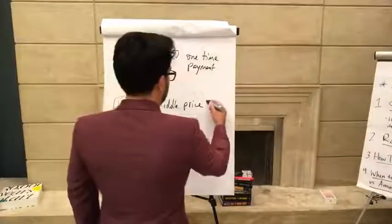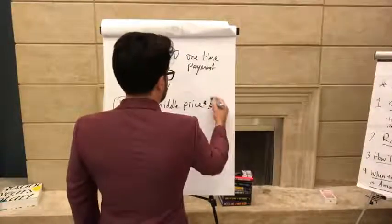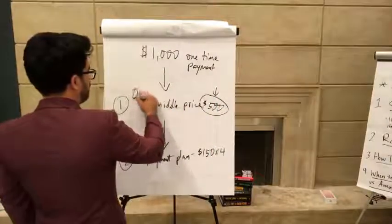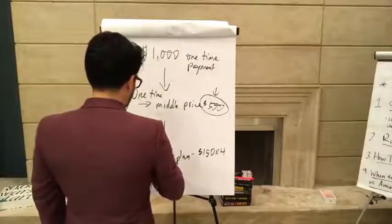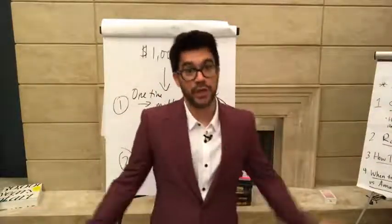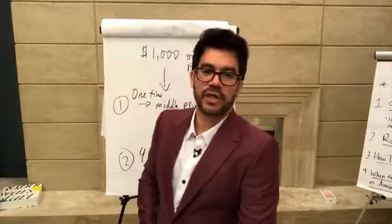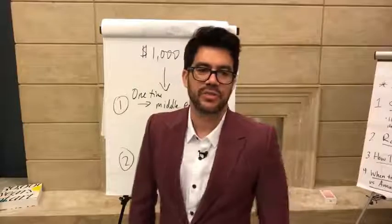So you save a little money if you do the one-time payment, or you can do the four-payment plan. I don't know how much lower I should go. Under $150 for four payments seems crazy low. So for some of you, if that's too much, that is as low as we can go.